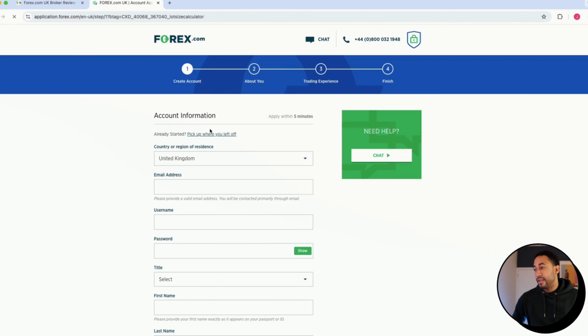You can only deposit via debit card or credit card. There's also a PayPal option, but there's no advanced deposit options, which you may see with other brokers.